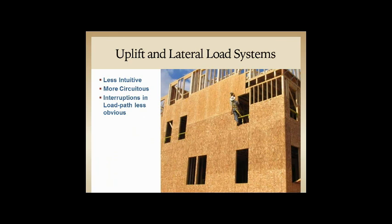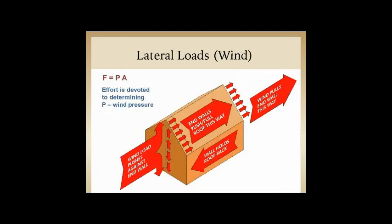Stud-to-stud connections can be made by some intentionality with the lapping of the wall sheeting. And with the lateral forces being applied to the building with wind, the force is equal to the pressure of the wind times the area that it's acting over. And we sum all of these pressures on the building. And those lateral forces have to be resisted by the roof system.